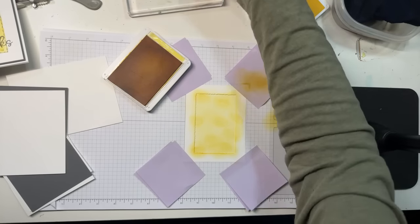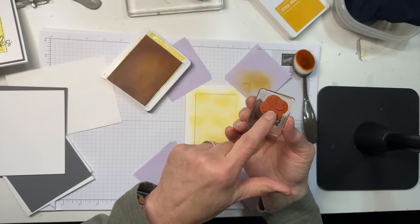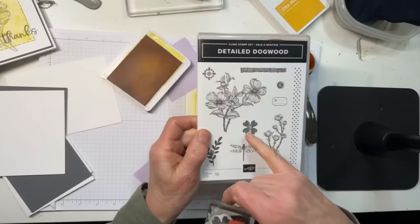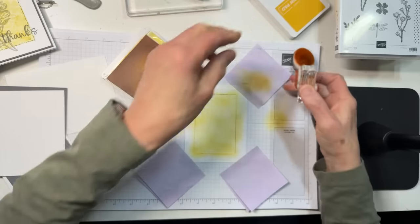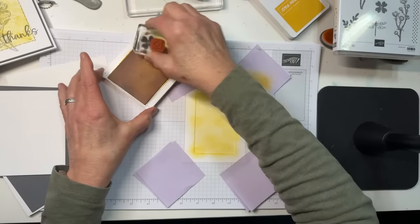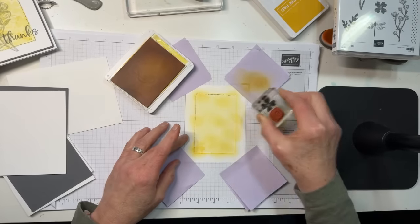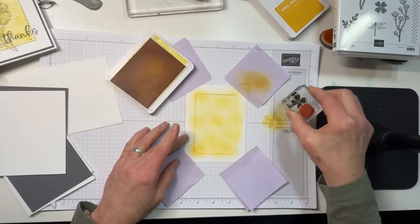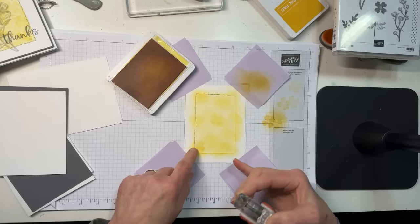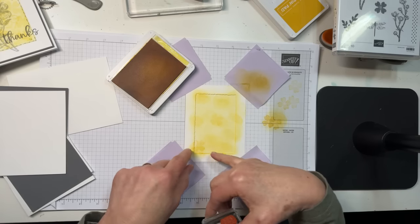So now I'm going to take a couple of images from the Detailed Dogwood. The first I'm going to start with is this little flower guy. So it's this one right here. And I am going to stamp it randomly all over in Stamped Off Once Daffodil Delight. Now, here's a deal that you can know. You're going to get a little halo. Can you see right there that didn't really make a good impression?